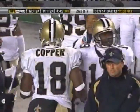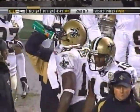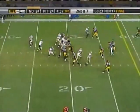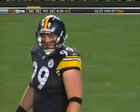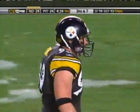It looked like Clark is not running at full speed. I don't know if he's got something wrong with him, but the matchup obviously favored the Saints, and they were able to take advantage of it. Copper's had a big day, starting in place of the injured Joe Horn. That one batted away by Kiesel, who has a sack also today. It's 3rd and 7.